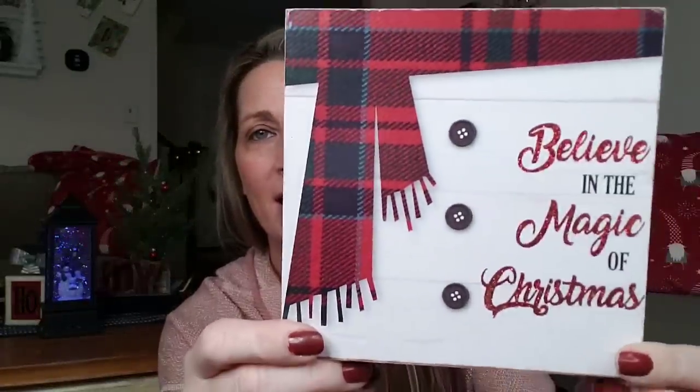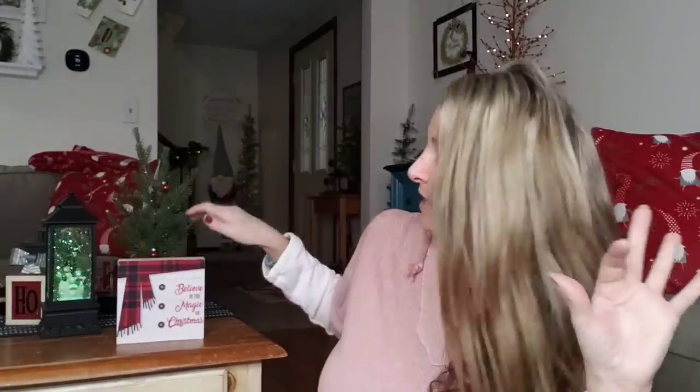The next item, I've seen people haul these or show them in their videos, and I just haven't been able to find them. And luckily, I finally found the Ho Ho Ho one in the Believe in the Magic of Christmas. This is the one I really like. I really like snowmen, moose, and reindeer for Christmas. So I went ahead and picked that up. So it's just something you can hang if you want, or you can just place it on a shelf or on a counter or wherever.